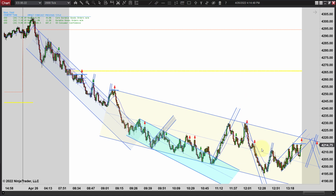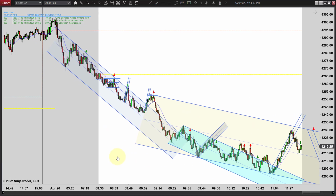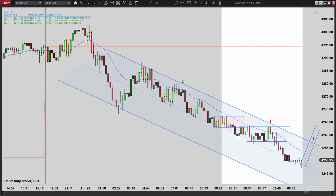So I don't see anything here at all today that I would be interested in buying. It's just too bearish. So anyway, let's zoom in, go through the trades, and we'll wrap today up.